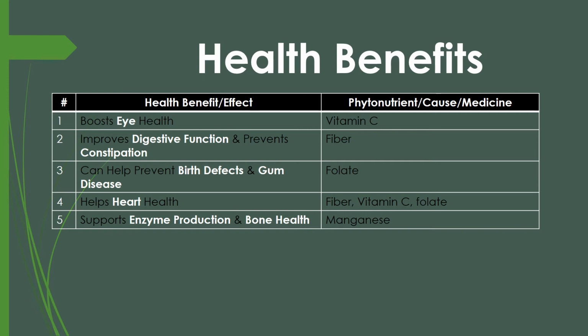Benefit number 4, helps heart health. Great. So, which phytonutrients are responsible? Well, say hello to fiber, vitamin C, and good old folate. And health benefit number 5 is that it supports enzyme production and bone health. So, which phytonutrient, which medicine is responsible? Well, say hello to manganese. So there we have it, guys. 5 amazing health benefits from the one and only parsnip.